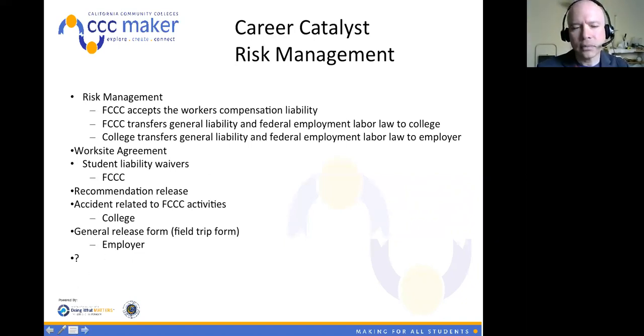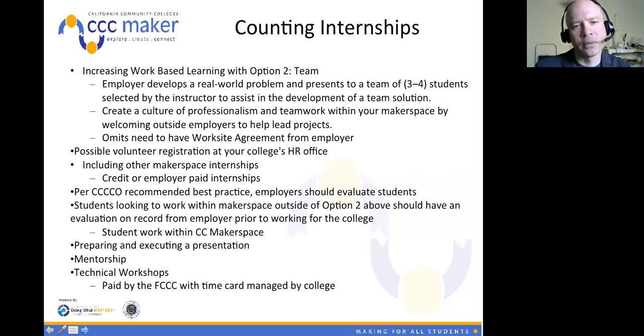The internships themselves, for those colleges that have been very active with engaging employers, creating a campaign around work-based learning within their colleges.